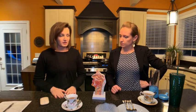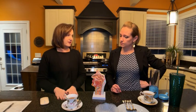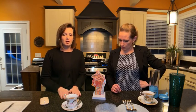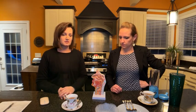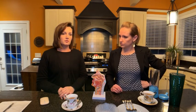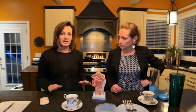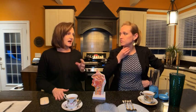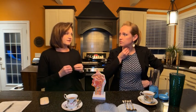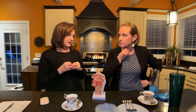So another thing that I look at is what does someone's voice sound like after they eat or after they take a bite? I'm listening for a gurgly sound, a wet sounding voice. So if you think about it, the food and liquid does not even go near the vocal cords. It's not supposed to. So if we're hearing a gurgly, wet sound after someone swallows, the risk of that being in the wrong area or near the wrong area is great.